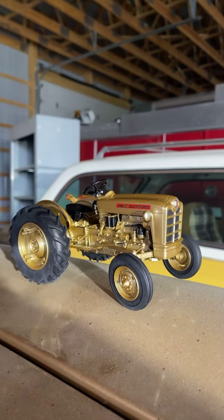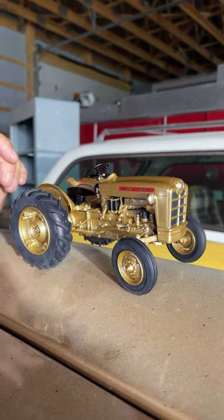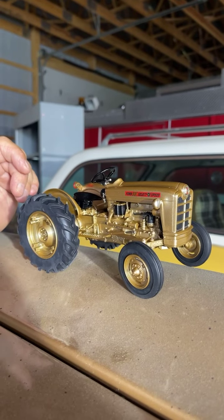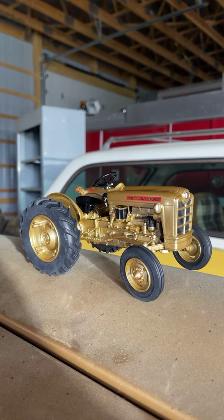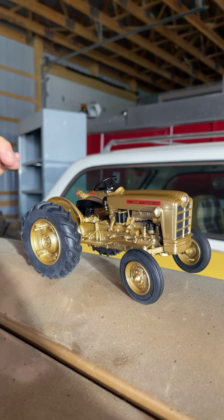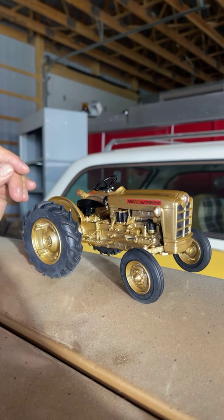You'll see the graphics on it are going to closely match our real tractor. The only difference is that we don't just collect tractors here at Heartland Farm. We collect front wheel assist tractors. And our real McCoy today is a real oddity to be able to find and to be able to have in our collection.